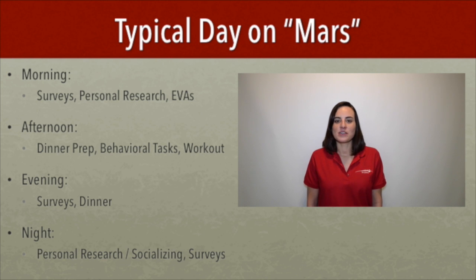Then in the afternoon we have to start cooking because the sun is out and bright and producing enough energy to run our oven and other appliances that we need. After the cooking is finished, we'll typically have an afternoon workout together. And then after workouts we have dinner. All of us sit down together for dinner every night. And then afterwards sometimes we'll have a social activity or just go back to working on our personal research. And then of course before bed we have a couple more surveys to complete before the next day.